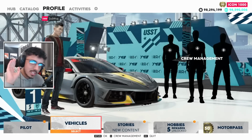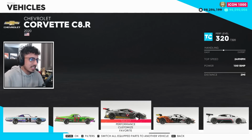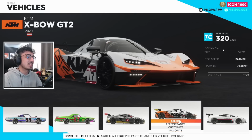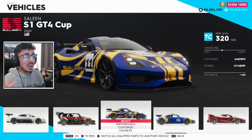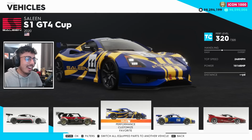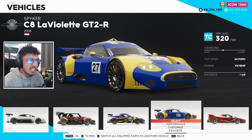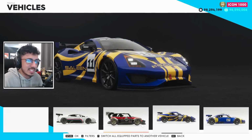So from the Motorpass, going to the actual new cars that you're getting on day one of this update, we start off with, obviously, the Motorpass ones. Then we've got the KTM Expo GT2 in touring. We've already got a different KTM, so another one, insanely cool. The Celine S1 GT4 Cup, which again, I really like this thing in street, and now we've got it in touring car, and it looks equally as cool. And with a similar color scheme, we've got the Spiker C8 Love Voile GT2R, a Spiker in touring car, which both of these are going to be fun to go into.